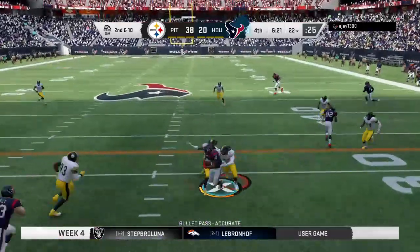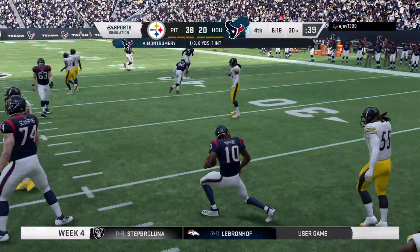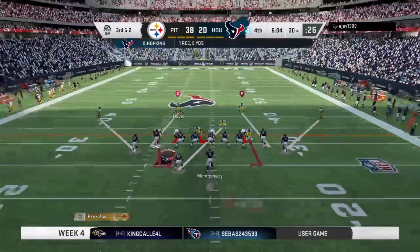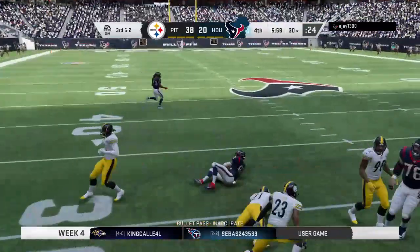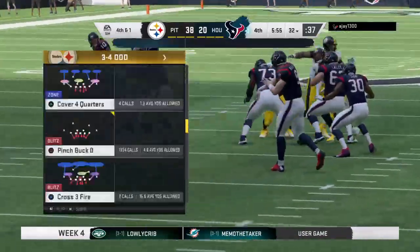Now he'll look to throw here on 2nd and 10. He finds Hopkins, complete. Second down pass play got him 8 yards. Now they've got a third and a couple remaining. Operating from the gun. Montgomery got an open man. It's Ratley. 2 yards is all they'll get on the completion.